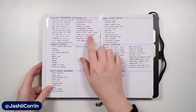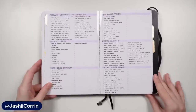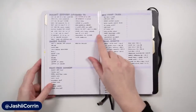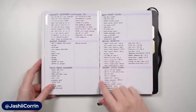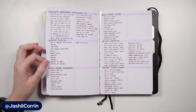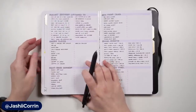And then podcast episodes, I actually finished that a lot sooner than I thought I was going to, because I didn't think that I listened to podcasts so much, but it turns out I do. You can probably see this shiny tape in the middle. That's because I was worried that this was going to start separating more than it already has, so I stuck it together. Games played. Don't think we have any new ones to add there.